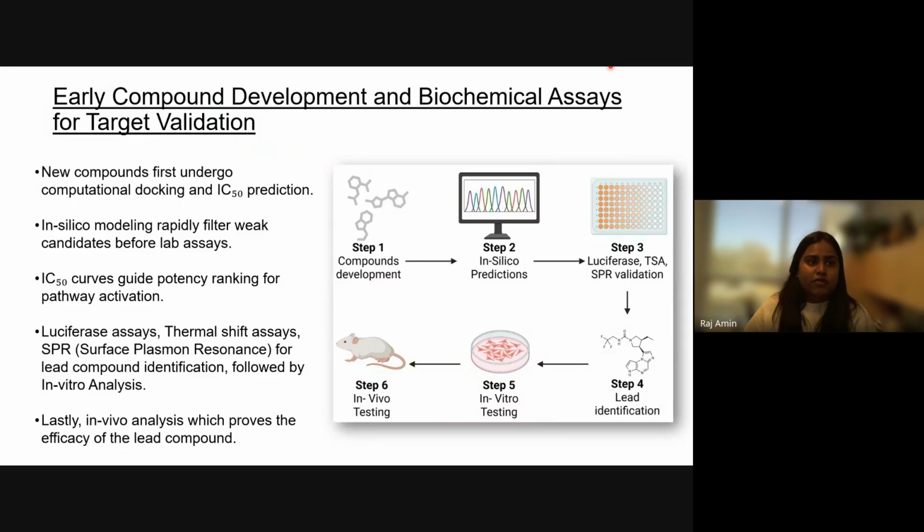To give a brief overview of drug development and biochemical assays, I have an image here which shows that the initial steps involve in silico modeling, which helps in computational prediction of IC50 values. After that, we have biochemical and biophysical assays, which are high throughput assays, such as luciferase, TSA, and surface plasmon resonance, which help us find the lead compound. It's also called the lead compound identification step. This step is then followed by in vitro analysis. In vitro analysis is one of the strongest parts of this pipeline, which allows us to identify the best lead compound and its efficacy, and then it goes on to in vivo testing.